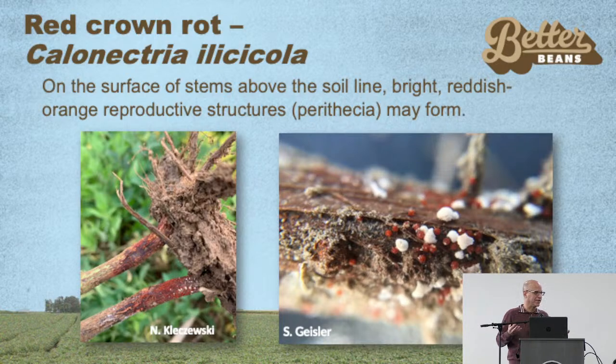It's not always doing that. And then also, as we're pulling plants up or maybe under other conditions, those little fruiting bodies will sometimes get knocked off, and so you won't see them then as well. So if you see that, great. But if you don't see it, that does not mean you can say it's not red crown rot.